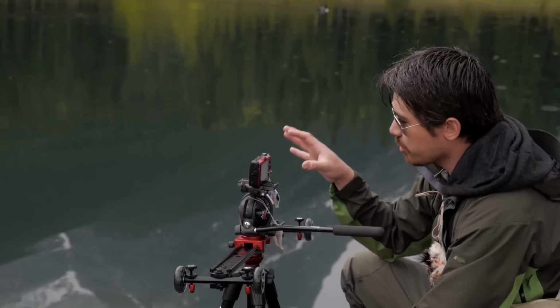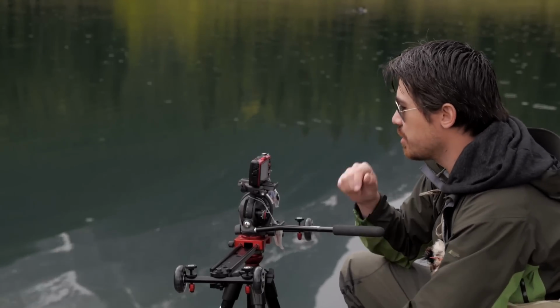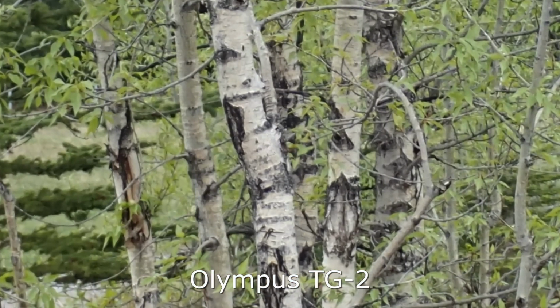Okay, so we're gonna do a resolution test here, just shooting these trees here, look in the bark, and just see what kind of detail we get. Now when you look here on the Olympus camera, you can see it's not bad. I do find a little bit of softness there.